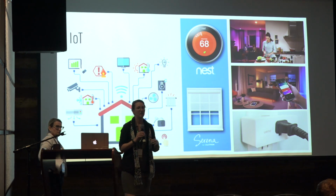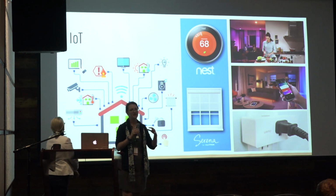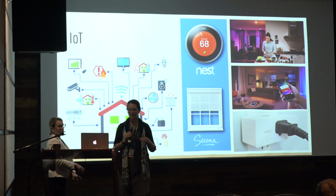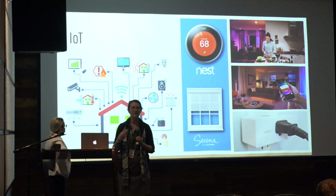So this is all part of the Internet of Things, right? And so we're tying all these devices together that are connecting out to the Internet and talking to each other, and we're using a Google Home or another sort of smart speaker to control them.